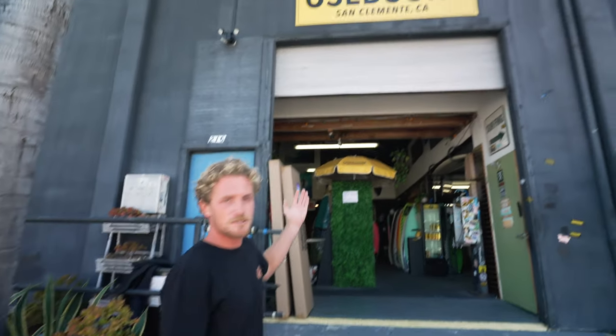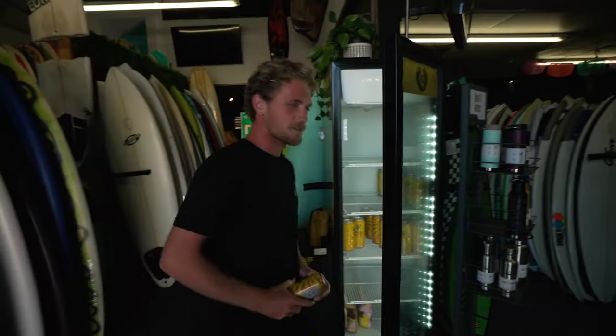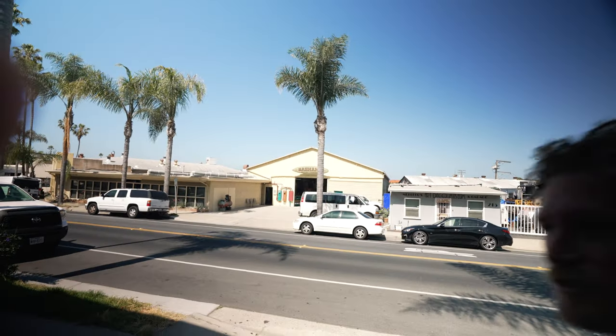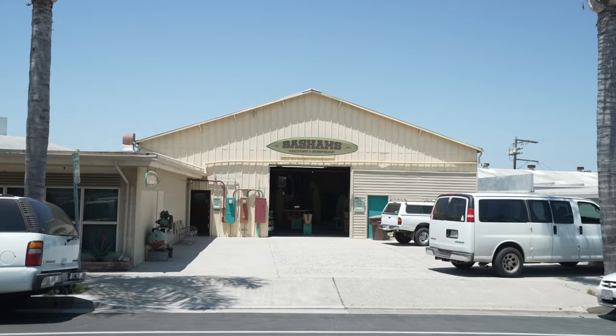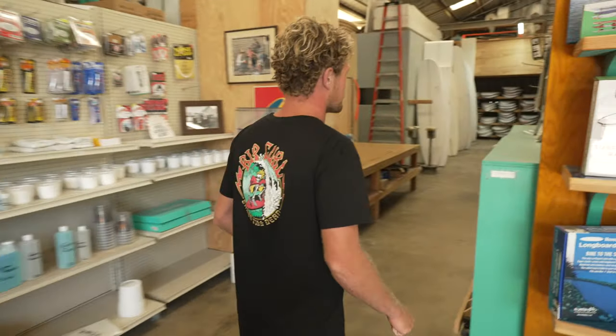We made it down here to the alley. We're at UsedSurf, best surf shop in the world. We're just coming over here to get one of these real quick. First of all, UsedSurf boards over here. And then across the street, we have the surfboard building sanctuary where they sell all the tools to make your own surfboard. All right, we're in here at Basham's.